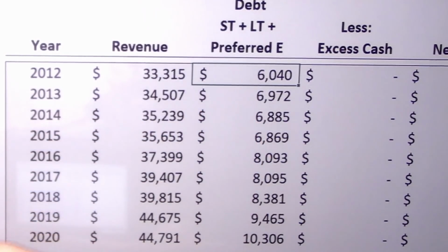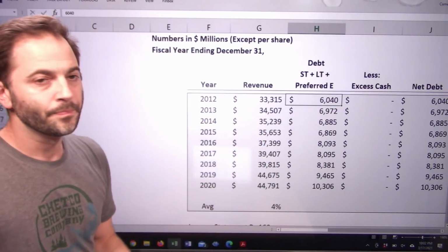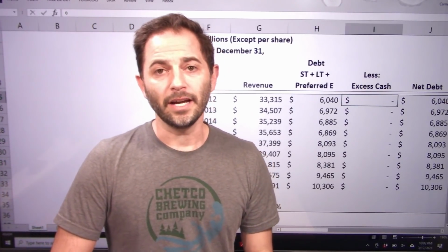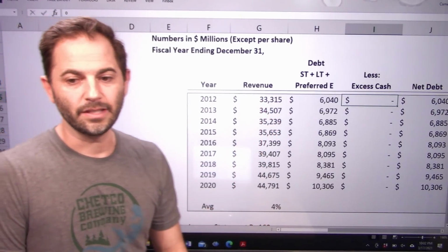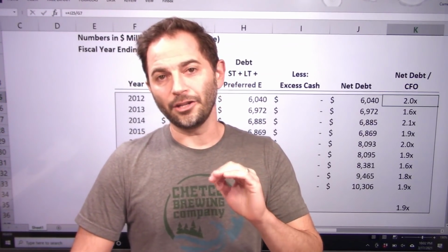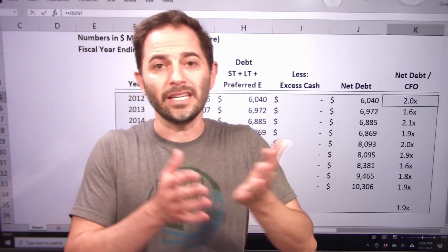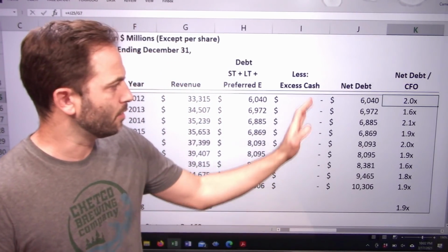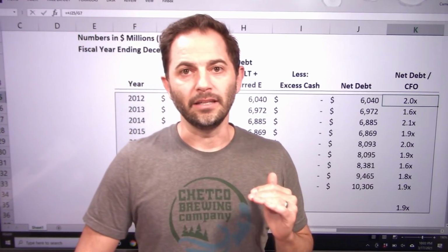And it went from $6 billion to $10.3 billion in that time, while revenue went from $33 billion to $45 billion. So debt is growing almost double, while revenue has not even doubled at all. No net cash on the balance sheet, so I'm not giving it any credit for excess cash. Any cash they have is in their float. I'll cover that in a while, so I'm giving it 0. So total debt is basically just this column, easy.